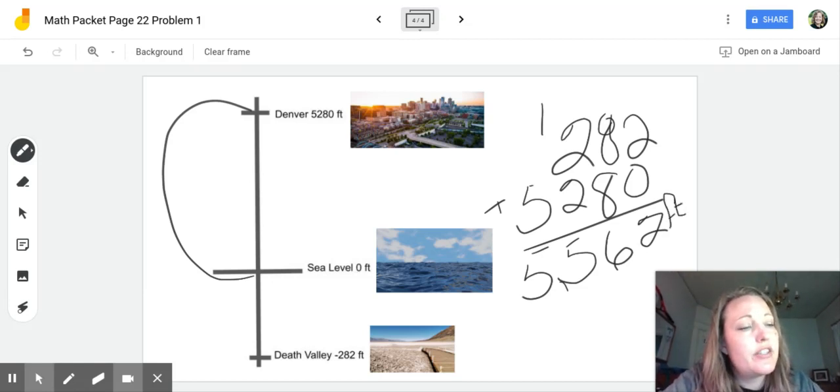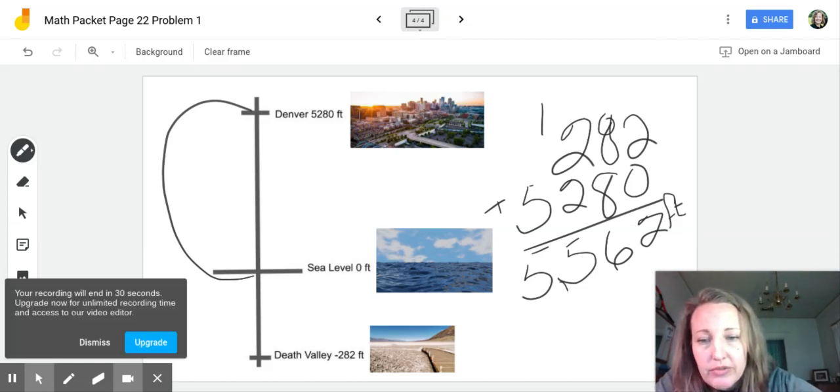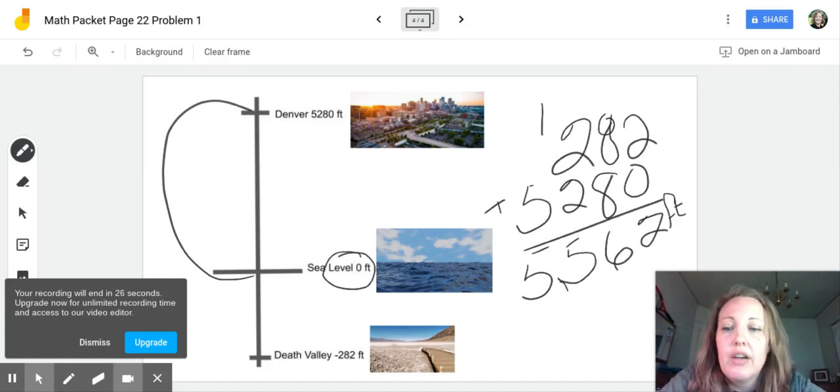What would your elevation be if you were standing near the ocean? Well, here's the beautiful ocean, and our elevation would be 0 feet, or approximately that, right?